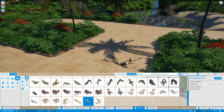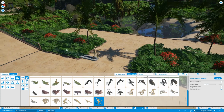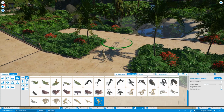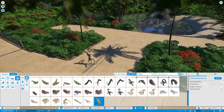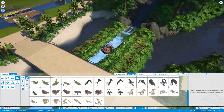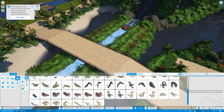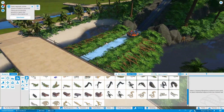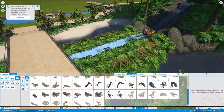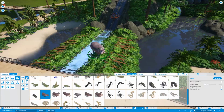I have ideas for these. I really do. We're actually going to make a tomb ride. So it's going to be a dark ride. That will be my next project. But for now, we're just going to place some animals. So I guess just sit back, relax, and enjoy the placing of some hippos and crocs. Maybe some vines. I have no idea. That will probably be a little too boring. So I'm probably just going to add some of these and finish this ride off.